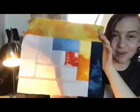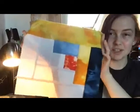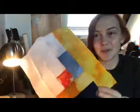And today I am working on finishing up the patchwork banner that I started last week that y'all have been keeping me company with while I'm working. So today I'm going to finish sewing these yellow strips onto all of my blocks, and then I'm going to seam all the blocks together and turn them into one big patchwork banner.